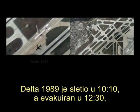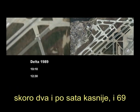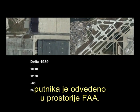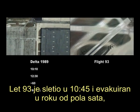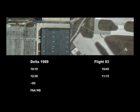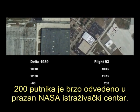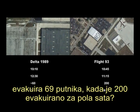So, to sum up, Delta 1989 landed at 10:10, was evacuated at 12:30, almost 2.5 hours later, and 69 passengers were taken to FAA headquarters. Flight 93 landed at 10:45 and evacuated within a half hour. 200 or so passengers quickly taken to an empty NASA research center. Why did it take 140 minutes to evacuate 69 passengers when 200 were evacuated in a half hour?